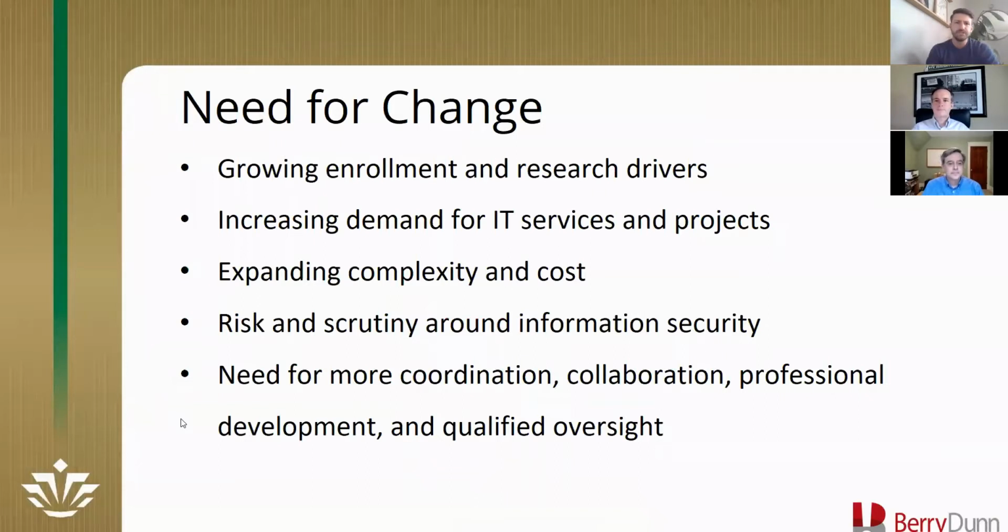So UNC Charlotte has experienced significant enrollment growth over the past 10 to 15 years. And along with that growth, they've experienced a really increased research portfolio. The IT organization has had to expand to meet the increased needs for service, and it's become increasingly complex to meet the service needs of the institution. And so like many other institutions across the country, there's been increased awareness for information security and risk, and much more scrutiny around that, all the way from faculty to the board.